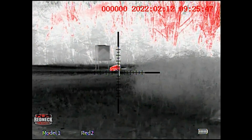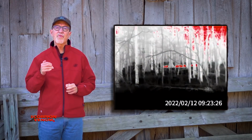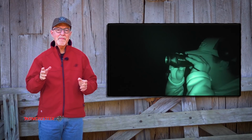Our strategy was to use that handheld during our spot and stalk. Just get on a logging road or something, be checking out the timber, the fields, try to find a critter, and then if we did, close the distance and use that scope on the rifle. A handheld is really important because that means you're not swinging the rifle everywhere, pointing it at unknown objects.